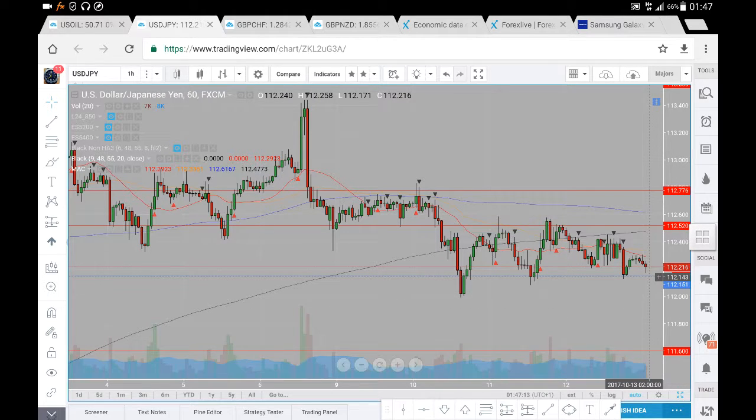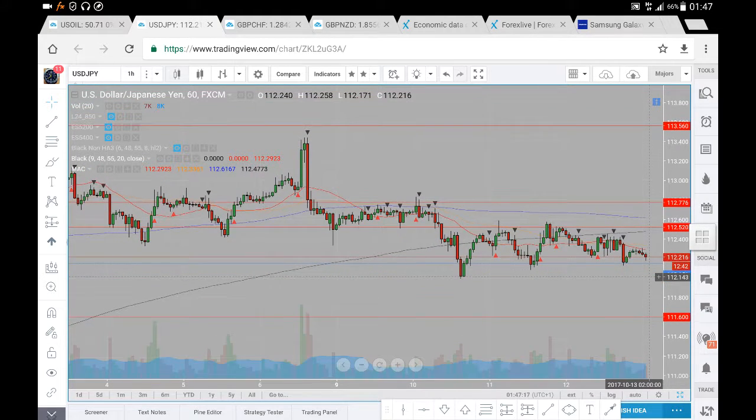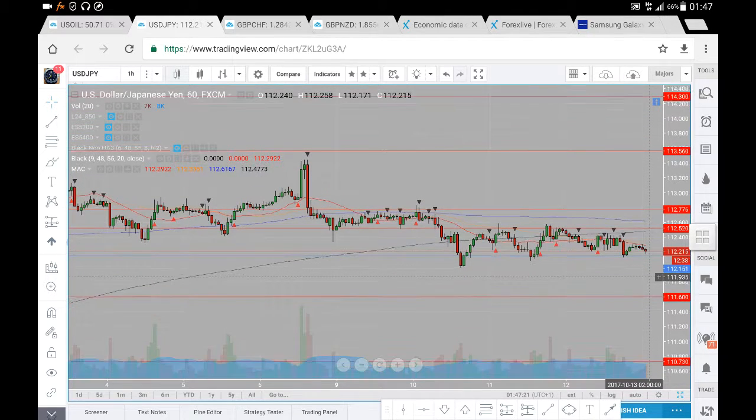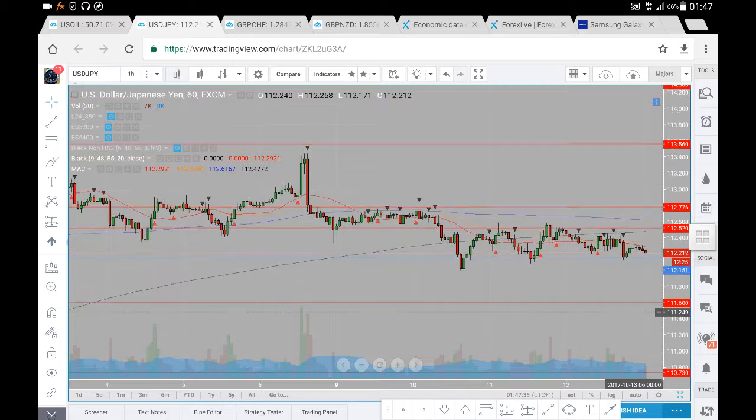Now, if we do break down beyond 12.15, we do head down towards 11.60. If we do break down from 11.60, 10.73 is our next target. We're unlikely to get down to 10.73 today, Friday the 13th of October, but it would likely be a level to be looking at in the medium term.